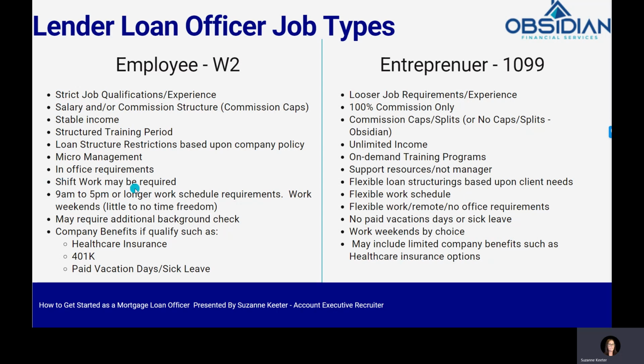And there will be in-office requirements. So I know we're on the backside of COVID, but there will be some in-office requirements, especially if it's more of a call center kind of job, where again you're sitting in a large call center, waiting for the phone to ring. You will definitely be required to be sitting in that seat. There might be some remote opportunities, but for the most part, it's going to be in office because they want to see you. Because I hate to say this, they don't trust you. So that goes back to the micromanaging as well. That's just my personal opinion.